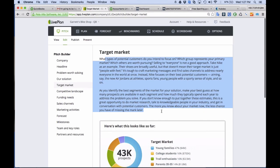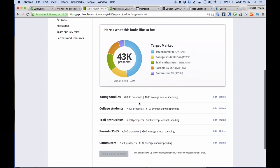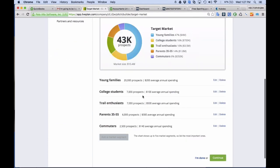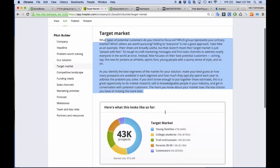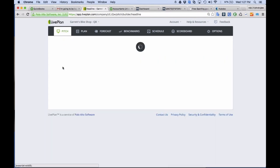So this is a place where you actually type up your target market, and how many potential customers you can have in each segment, and how much revenue you're going to get from each one, in terms of what the marketplace looks like, or how much revenue people spend in this particular category. And we're a bike shop, so this information is not provided for you. You actually have to hunt this information down, but this is a place where you gather and put this together. And you can actually put everything in here, right?